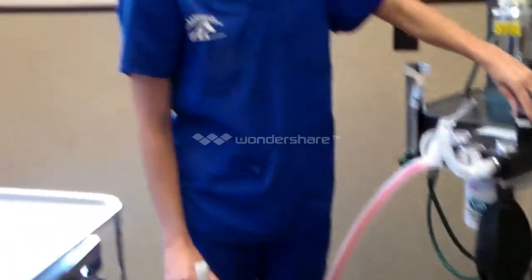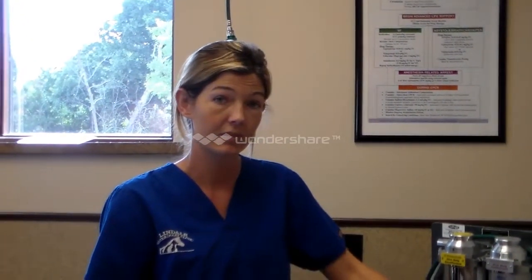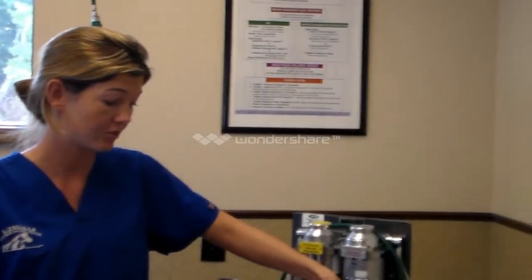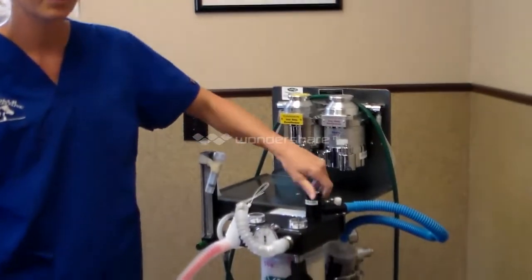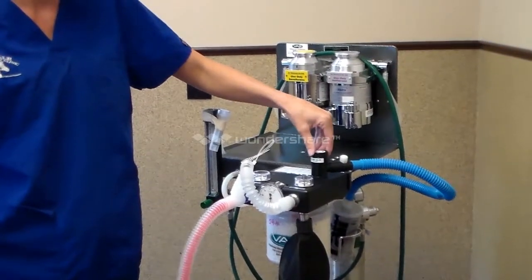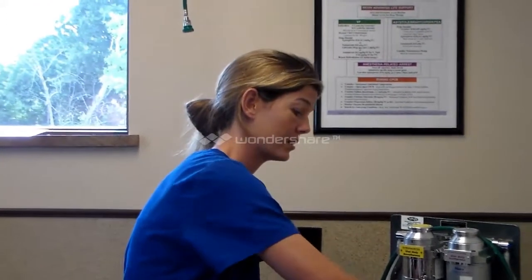So our pop-off valve, this is what allows that process to happen for those gases to get through our scavenger system. Very important that this remain open. Closing it can lead to an excessive buildup of pressure within our system. For right now, we're going to close it and we're going to perform a leak test on this machine.